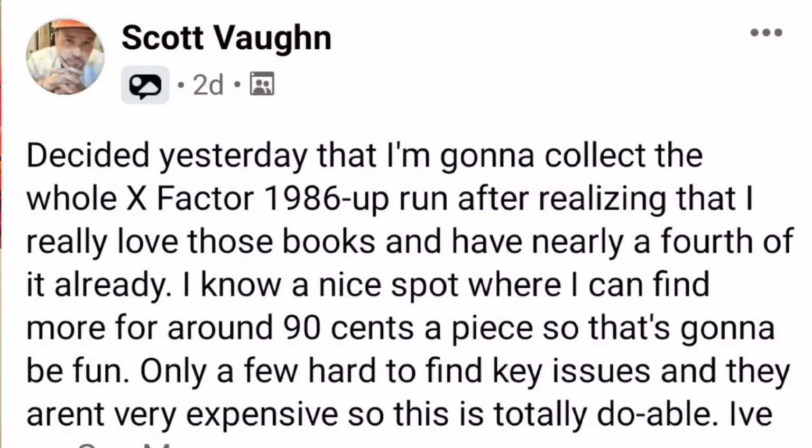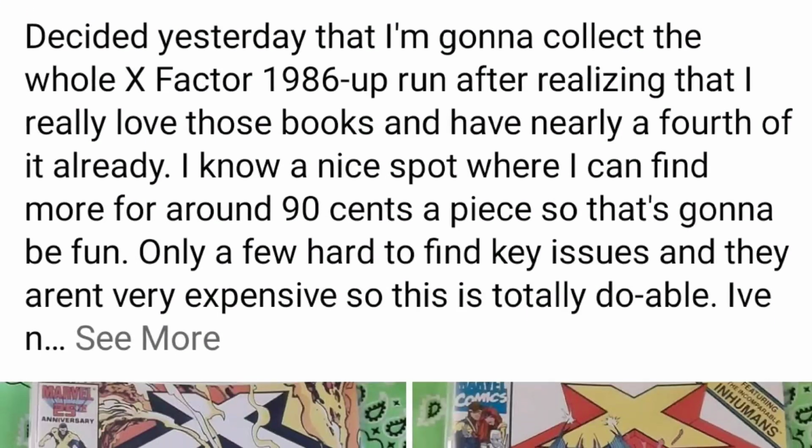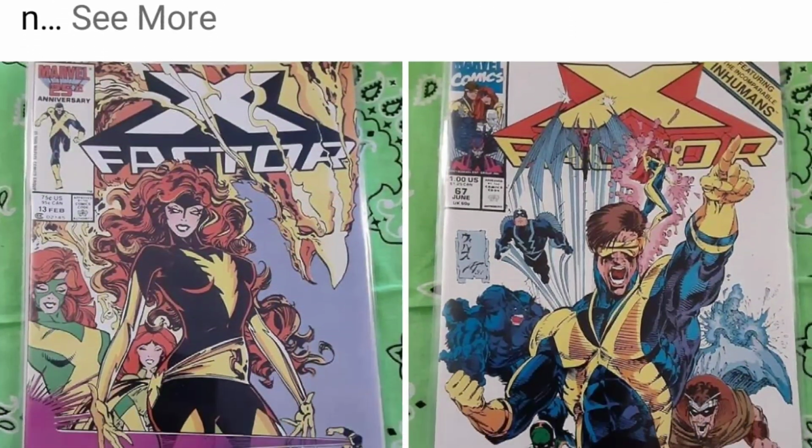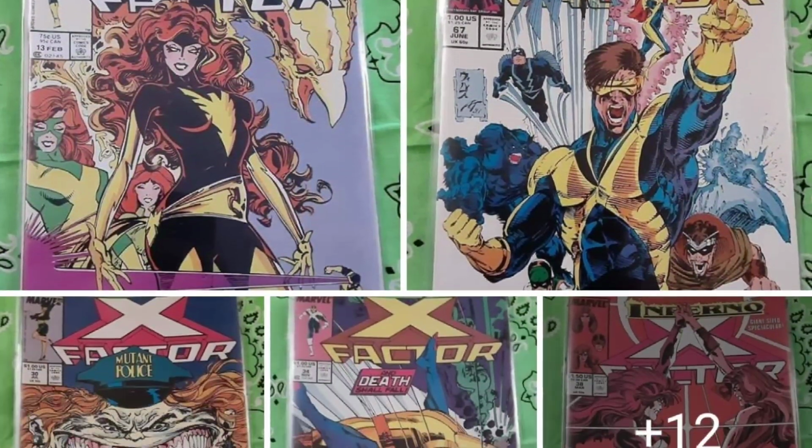And then last but not least, I'm going to shout out to Scott Vaughn, who decided that he was going to also collect the entire X-Factor run starting in 1986. He said I was his inspiration, so you can see some of the books that he wound up picking up there. So me and him are working together to get this entire collection of X-Factor. And you know what? I tell you what, Scott, I think we could do it, right? So there you guys have it. There are the Facebook group page shoutouts.